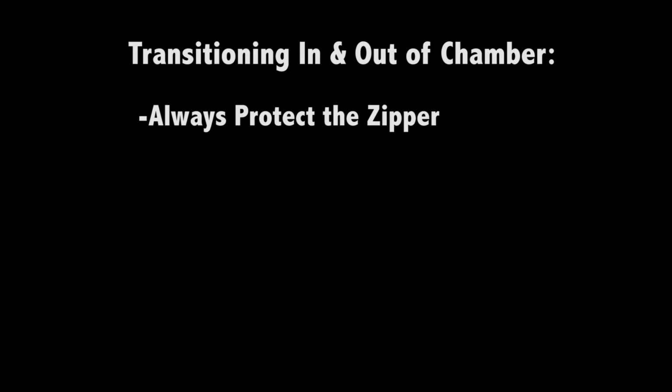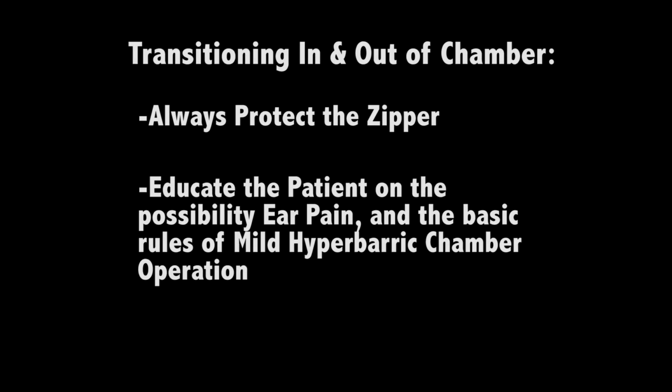When the patient is transitioning in and out of the chamber, the technician should always protect the zipper and educate the patient on the possibility of ear pain and the basic rules of mild hyperbaric chamber operations. Once the patient is in the chamber, it must be pressurized. Standard compression techniques bring the patient to maximum pressure during standard inflation of the chamber.